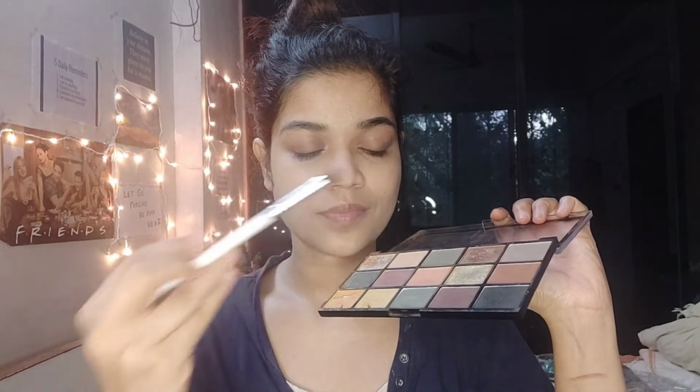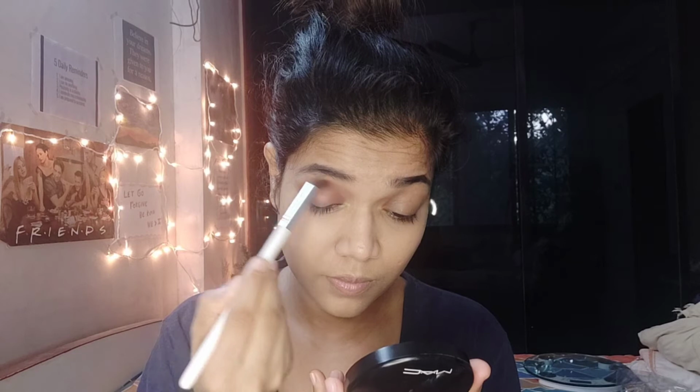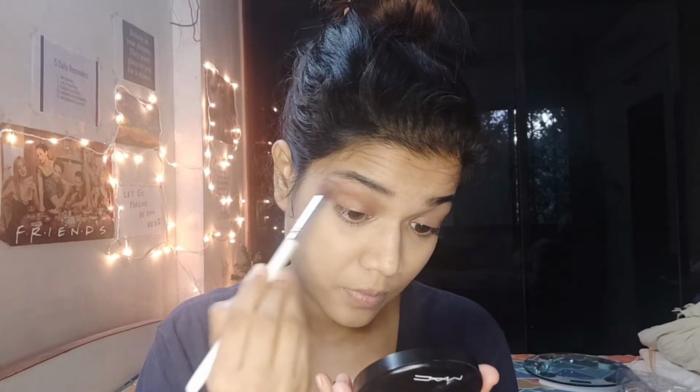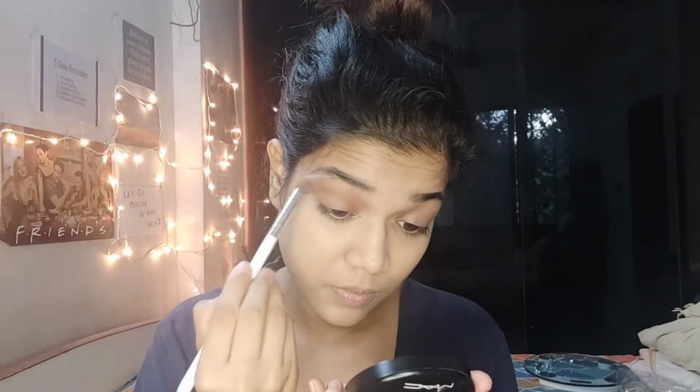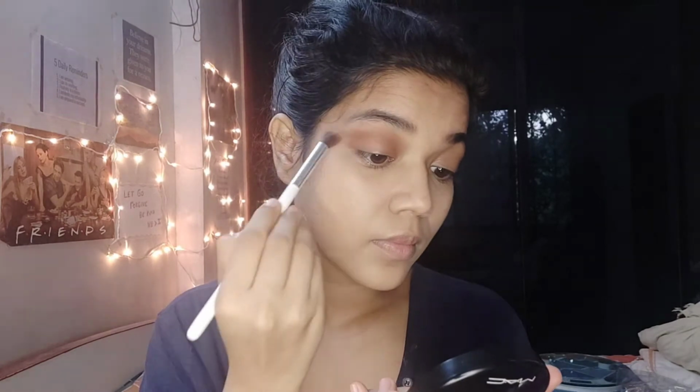Taking this magical blending brush for eyeshadow, I take the same palette and take any brown color, whatever I need to do quickly, basically, and go on the crease and just nicely blend it. And that's what I do for both the eyes. Just take the brown shade or any darker shade and apply it on my crease and nicely blend it. That's literally the only thing that I do for my eyes. So I'm blending it here, and I think this is the only eyeshadow brush that I reach out for when I'm getting late. And all the other brushes just stay put, literally.